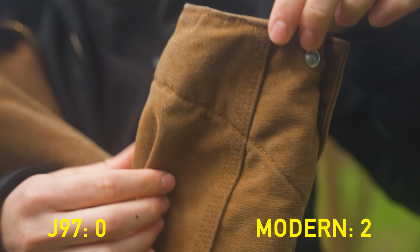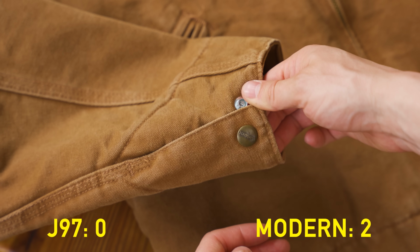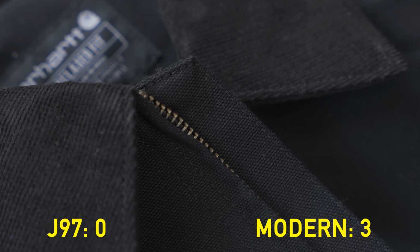Brilliant. This cuff on the J97 is iconic Carhartt. This is Carhartt 101. It kind of gives you a natural gusset when the cuff is closed to protect you a little bit more, but the new Carhartt cuff gives you an actual gusset. That's +1 for modern. Also, this jacket has a storm placket, which I hope you can see.